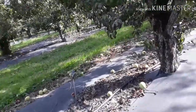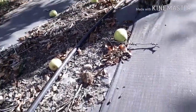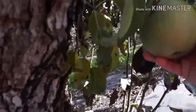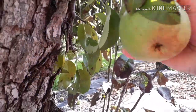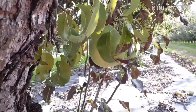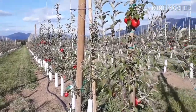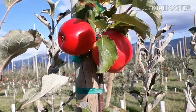And this one right here is the pear tree. And look at the pears. This is the pears. And this is what it looks like on the tree. Pears, see the guys? And this one right here is the new growth crimson apple, the red one. As you can see, guys, let's see closer. Look at that, perfectly red.